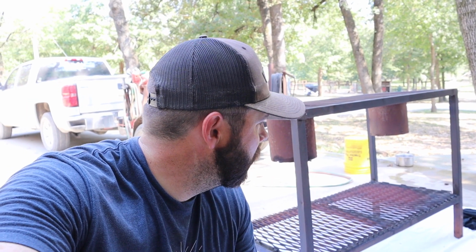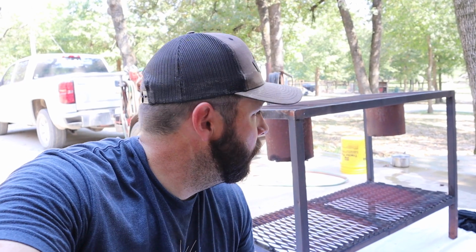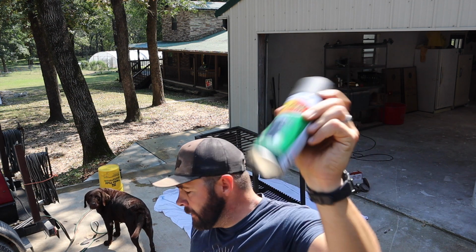So we're gonna give it a little flat black finish, and then we'll get our burners set in there, and it'll be just about ready to go. I can't wait to fry some fish up on this thing. Now wait for the rattle.